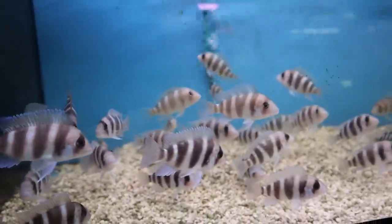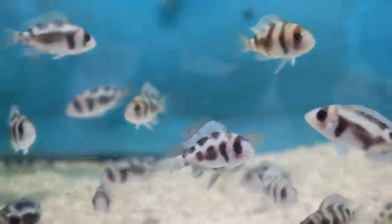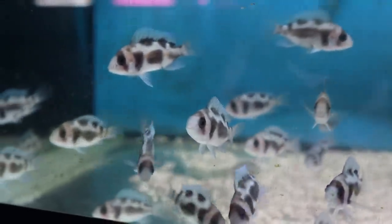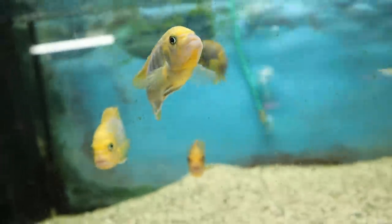Smaller frontosas right here. Check out these little frontosas. These are really unique. They're not your ordinary frontosas with the five stripes, but man, check out that pattern. It's really cool. These are really beautiful. I love that yellow color and the blue together.